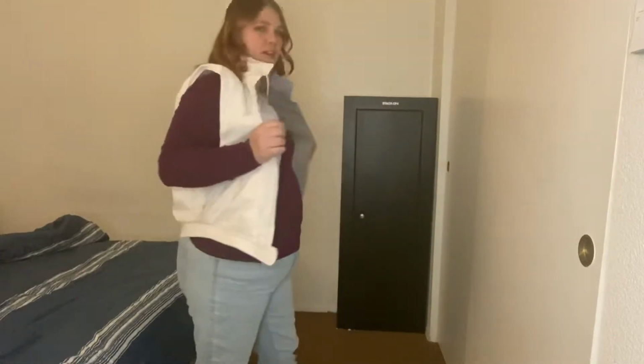So let me show you. I can have pink or I can have gray, which I think is just super cool. If I want to switch it up and change it, you got it. That's what we're going to do.